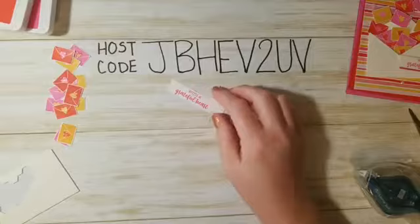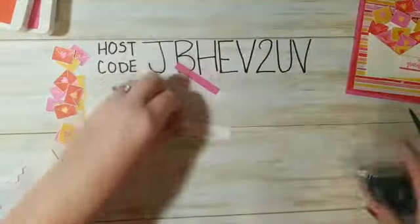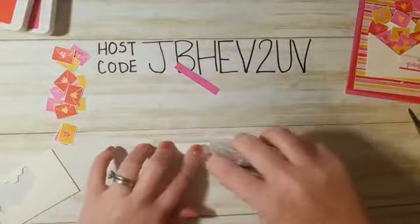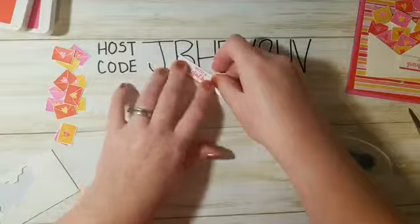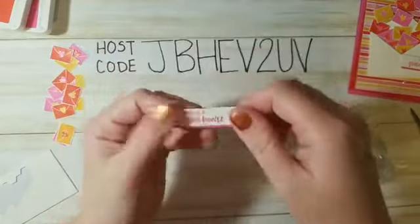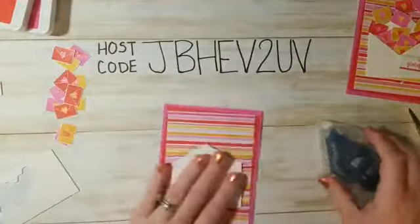Okay, I have just a scrap of Magenta Madness. This is like 1/4 inch, maybe if that, and I'm just going to stick that on just on the bottom here, just to have our greeting pop a little more once we put it on that envelope. Okay, let's start assembling.